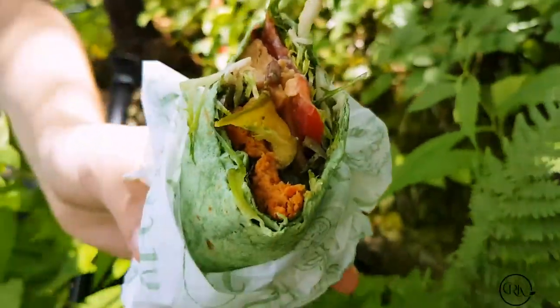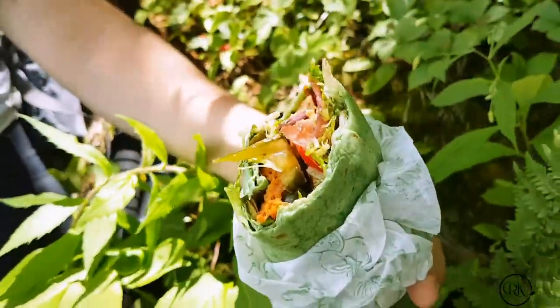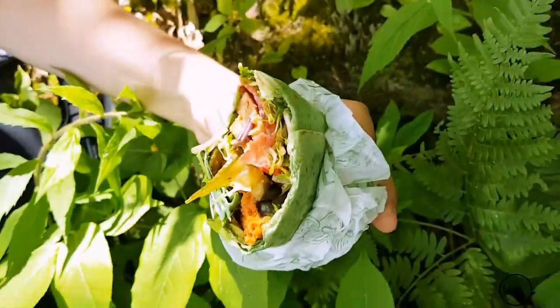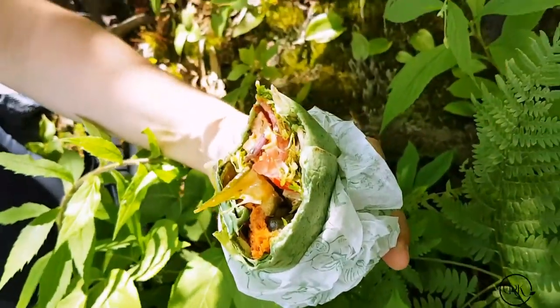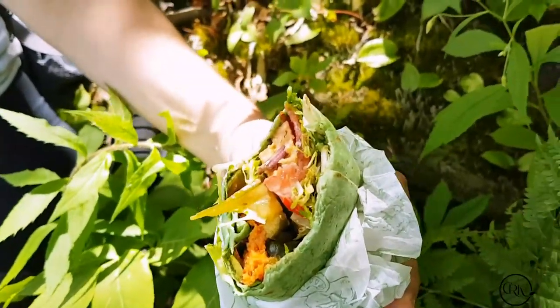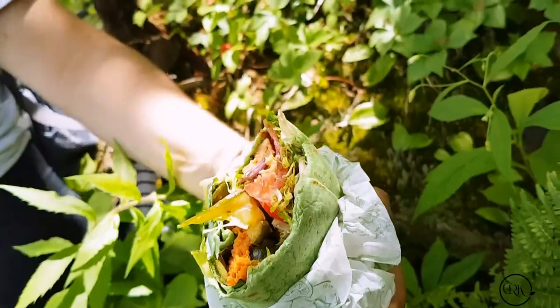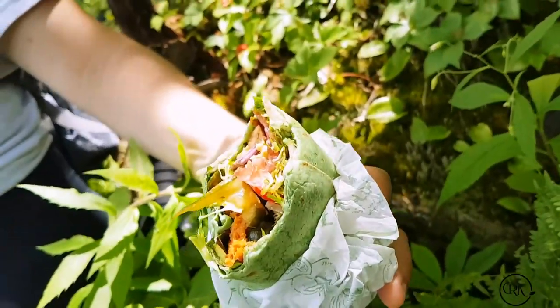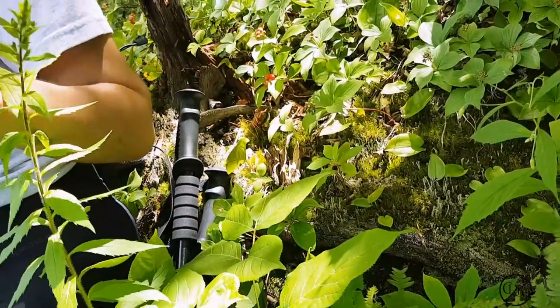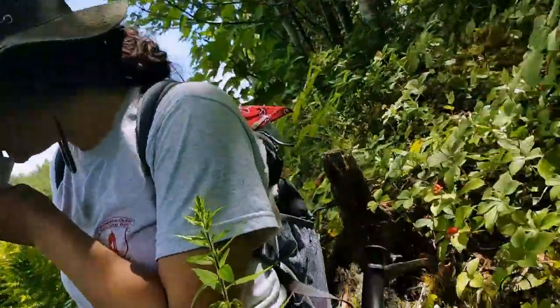So what's in our sandwich? Erica, what do we have? We have some of that delicious sausage meat. We have some of my rice cheese. We have some pickles. We have tomatoes. We have some frisée salad. A little bit of beet greens. Beet greens. Basil. Mayo. And that's it. In a spinach wrap. And tomatoes, yeah. So that's what we're eating.